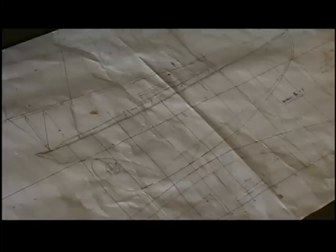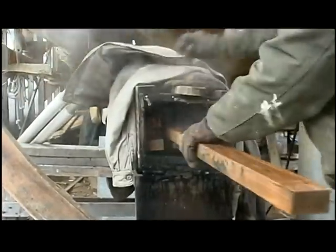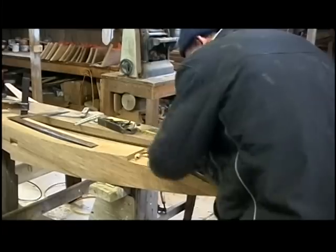I much prefer building a new design every time. It's the problem-solving aspect of it that is enchanting to me. The lofting, the setup, every boat's different.